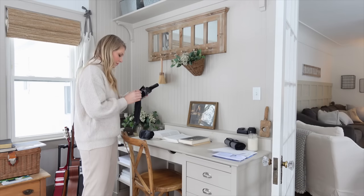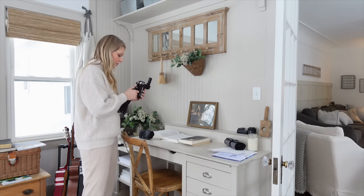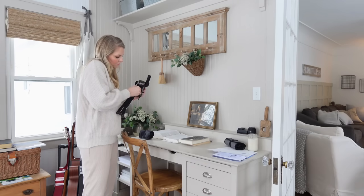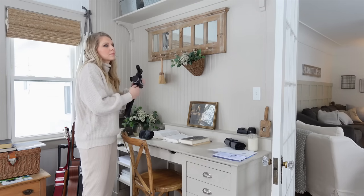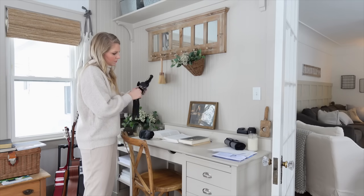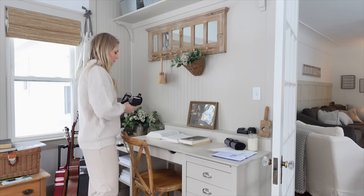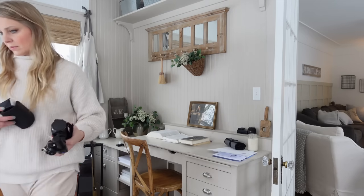So, and this entire built-in situation, actually, the desk and the file cabinet were given to us, and my husband built them into the wall, and we painted it all one color. You can find that whole tutorial over on my blog, but lots of money-saving projects in this space for sure. But I am thankful for this room.